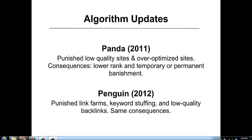So to kind of elaborate upon that idea of how dangerous it is to engage in black hat SEO activities, I'm going to show you here two of the algorithm updates that we've seen in the past couple of years, both from Google. In 2011, we saw the Panda update, and this is where low quality sites and over-optimized sites were punished. And the consequence of this update was lower rank, meaning you got bumped from page 1 to page 10, for example, or temporary or permanent banishment, which means that your website was not visible at all. So these are serious consequences, and that is why I encourage you to stay away from those black hat activities.